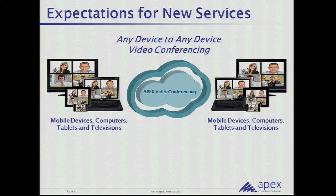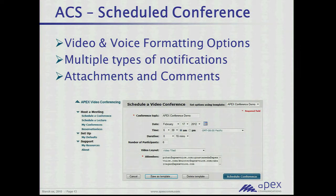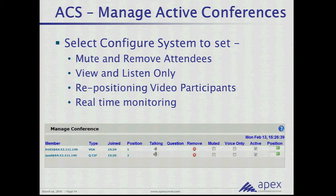As we've been going through the market, the expectation for a new service is any device to any device. And the big future we see with that any-device access is WebRTC. One of the first applications that we started using WebRTC for is our video conferencing, and that's what we're going to be demoing for you here today. We've been doing conferencing for a number of years. We have all the things to be able to schedule and manage your conferences, review and change positions, and do all the things that you might want to do with the conferencing platform, as well as having things like ad hoc conferencing.